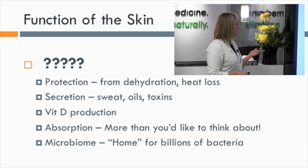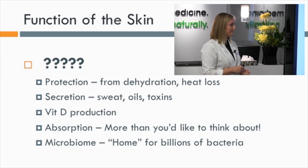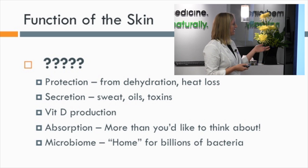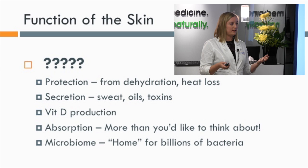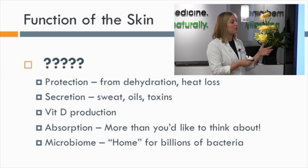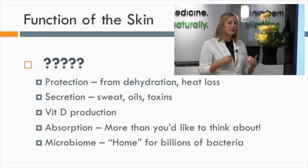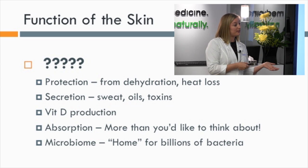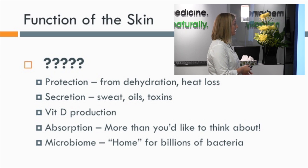So I think we covered a lot of it, right? Protection from dehydration and heat loss. We missed a big one, which is secretion, right? What are some of the things we know that the skin does is sweat, oils, and it will also secrete toxins. Sometimes we'll have patients come in and they'll talk about a very toxic history, whether being exposed to different things or ingesting certain things, and they'll have skin disorders because their skin is trying to push those toxins out and it just can't keep up. So aside from the liver, the skin is also one of our big detox organs. Okay? So secreting those toxins is a big part of the function of the skin.